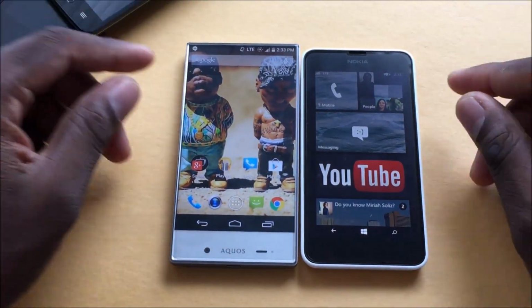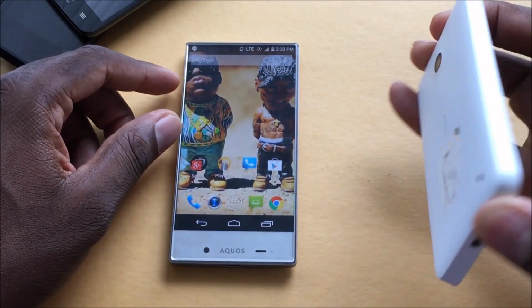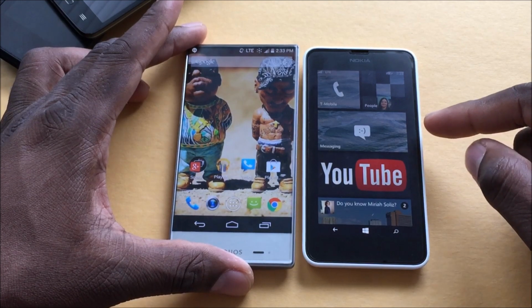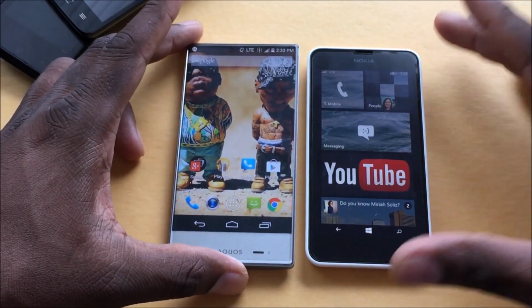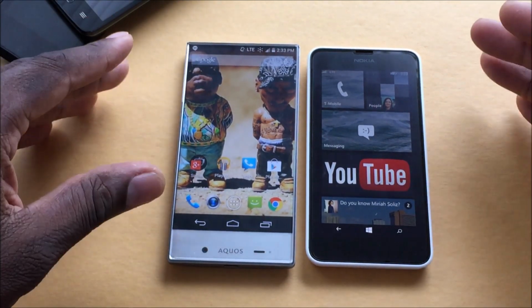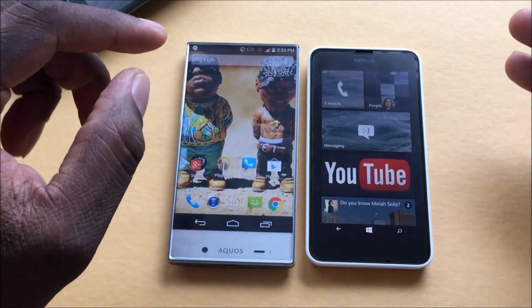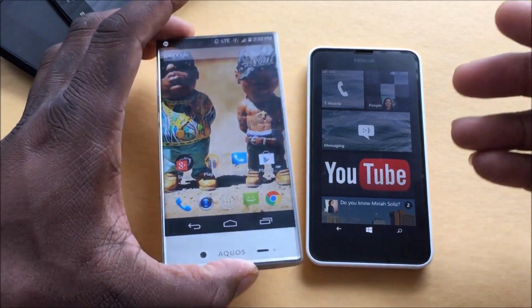So how do I feel about both of these devices? I think the Nokia Lumia 635 is one of the most solidly built and most attractive packages that you could possibly get. You can find this phone for as low as $99, and on special I've seen it for $79. This being new to the market, the lowest you'll find it is $99, or excuse me, $149. But they're offering a port-in bonus where you port your number in from a different carrier, and you can get it for $100 off. So that makes the Aquos Crystal even more attractive.